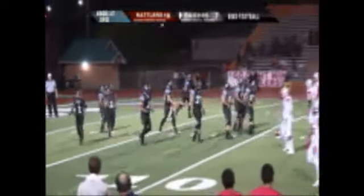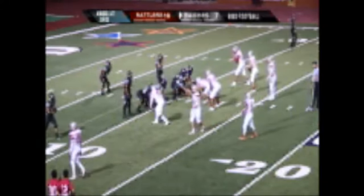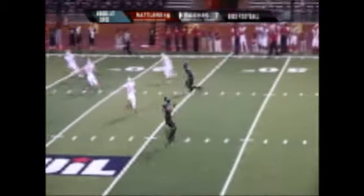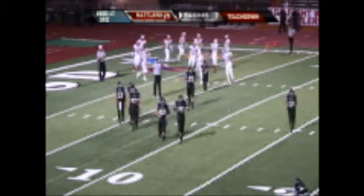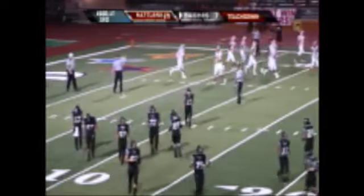3rd down, Raiders. 11 seconds on the play clock. Elizondo under center, 3 receivers set, looking to his left. Fires that pass, intercepted by Sean Landes, and he'll take that one into the house. Touchdown, Rattlers. Touchdown by number 7, Sean Landes. Sean Landes picks that pass off, finds the end zone. 25-7 is now the score.